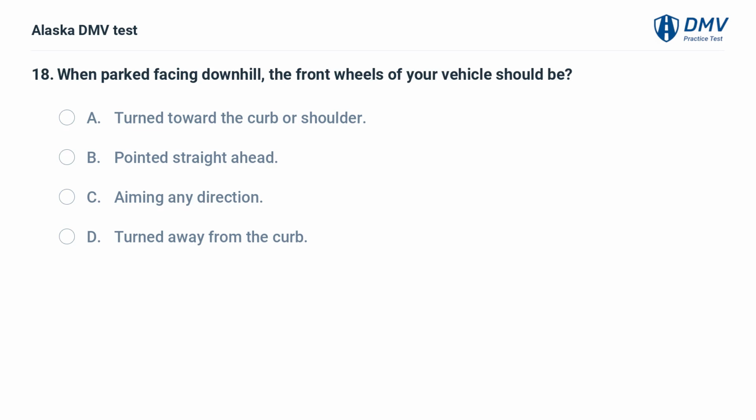When parked facing downhill, the front wheels of your vehicle should be A. Turned toward the curb or shoulder. B. Pointed straight ahead. C. Aiming any direction. D. Turned away from the curb.